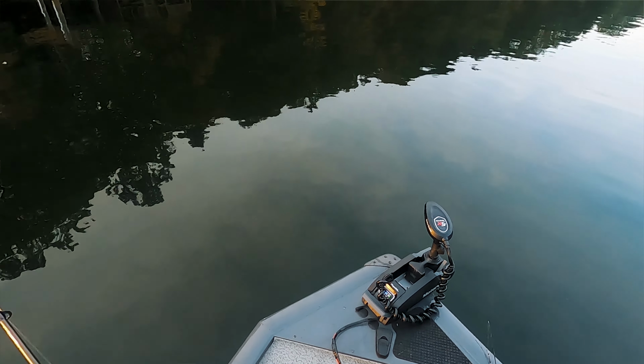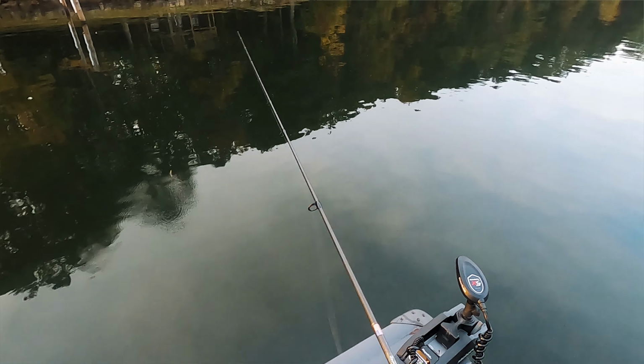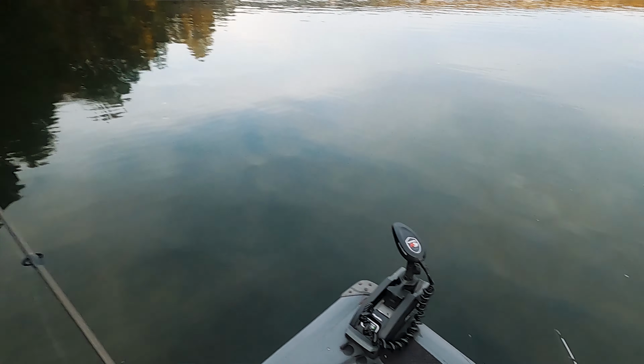I'm starting to see some fish in here. 40 feet of water. Okay, how much time do I want to spend here? I need to ask myself that question.